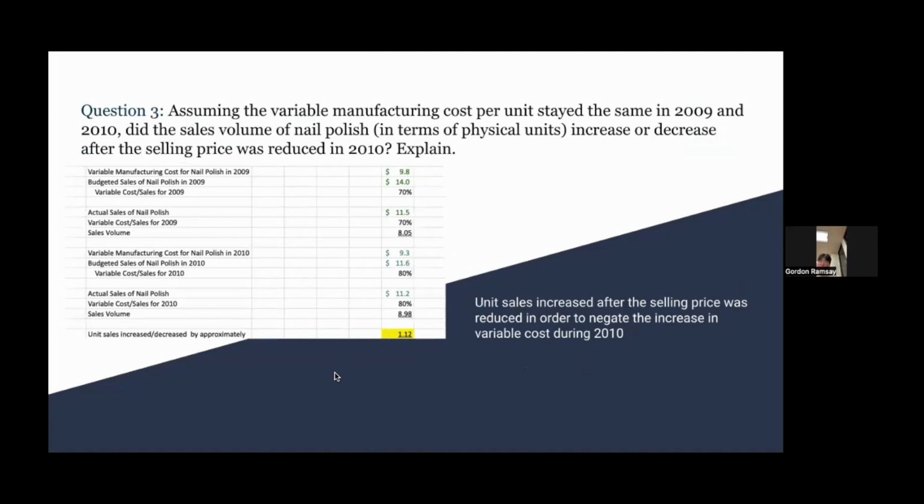All right, next. So I'm gonna assume that the variable manufacturing cost stays the same throughout 2009 and 2010. Based on that, you're gonna have to tell me if the physical sales of each unit was reduced or increased.